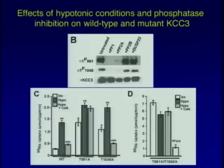Jesse has tried to identify the phosphatases, and in vitro the phosphatases PPP1 and PPP2A are capable of dephosphorylating. In the presence of calyculin A, you can antagonize the activation in hypotonic conditions with the wild type cotransporter. The 991A mutation is now insensitive to calyculin A, suggesting that it is the major site that is regulated by this phosphatase. But there are still a number of questions to sort out. We don't know whether dephosphorylation at one site promotes the dephosphorylation directly at the second. We don't know whether the dephosphorylation events are stochastic or not.